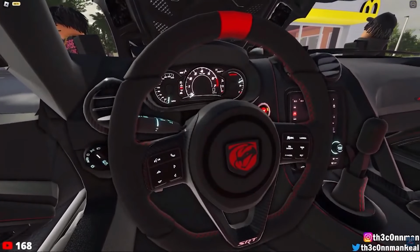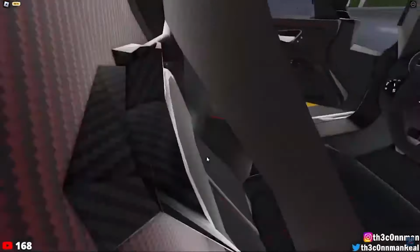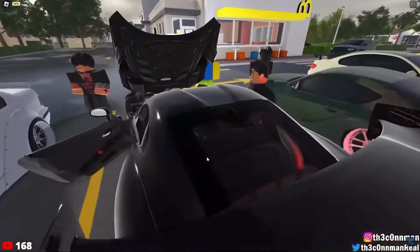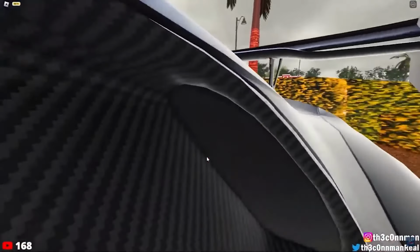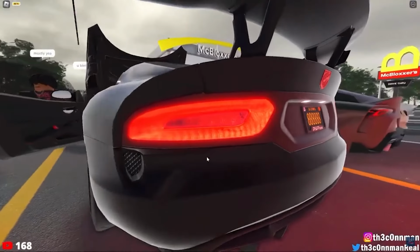Look at the buttons on the steering wheel. Look at the push to start right there, dude. That's sick. And look at the tire detail right there as well. You can even see the suspension. Oh my goodness. Crazy how detailed this car is. Also the seats. Look at this right here, bro. That's insane. And it's just beautiful.